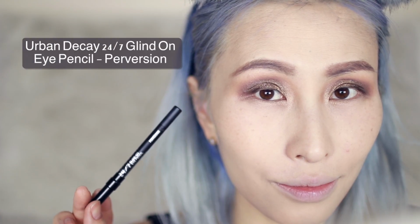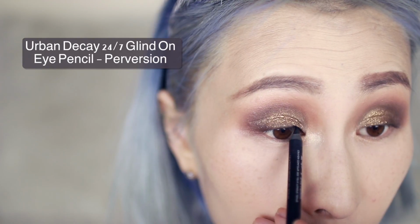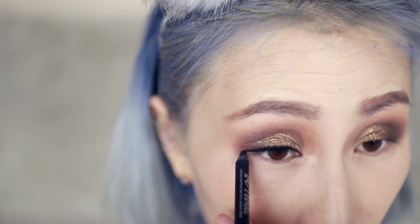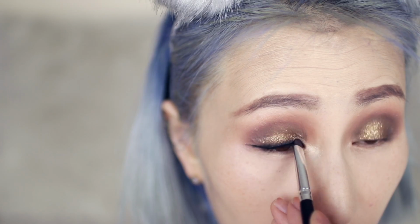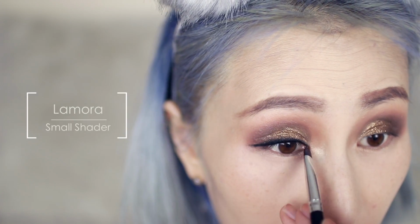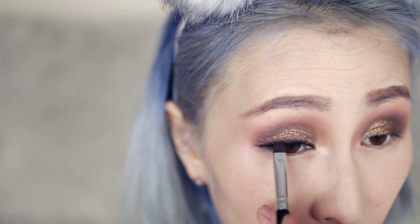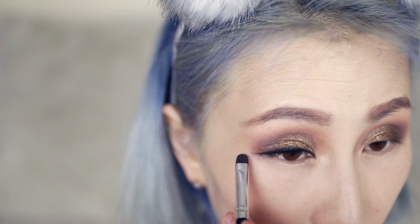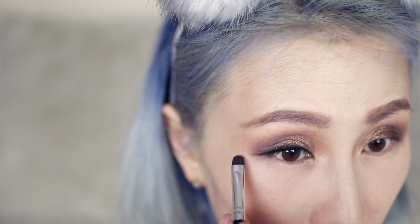And then using the Urban Decay 24/7 Glide On Eye Pencil in the shade Perversion, I'm just going to tightline my lash line as well as just drawing slightly, I would say 0.5 millimeter over my lash line, and then also dragging it out a little bit at the end of my lash line. And then using a mini shader brush, I'm just going to smudge and blend out all of that eyeliner, also elongating the lash line further, creating a slight cat-eyed look.